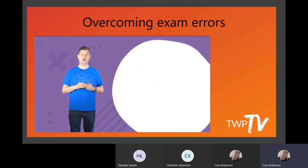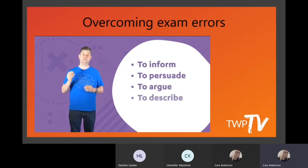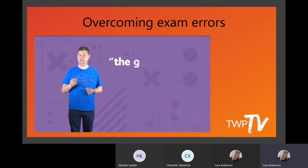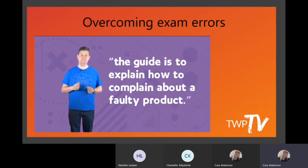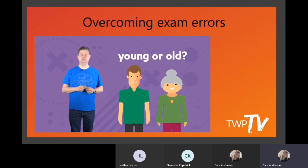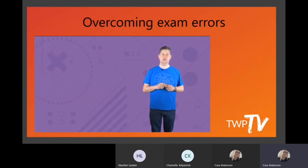Key words to look for are to inform, to persuade, to argue, to describe and to advise. The answer should be more than 2 words. It should explain. The learner will also need to recognise who the document has been written for. Learners need to know the difference between fact and opinion.